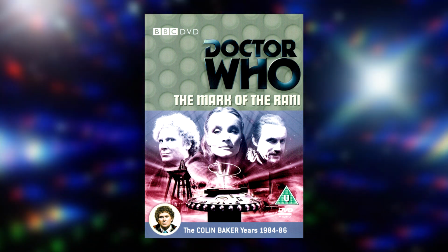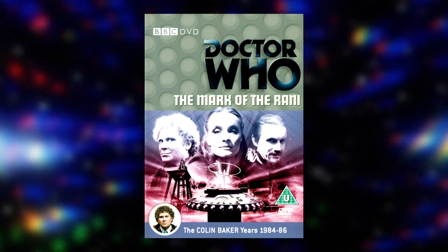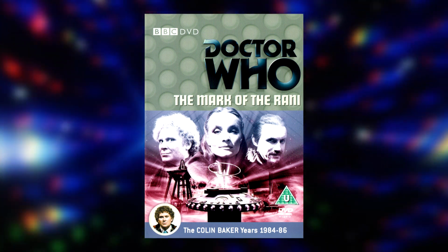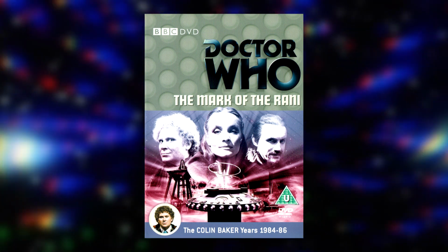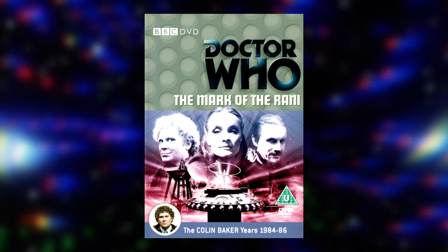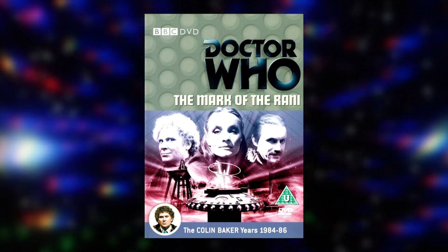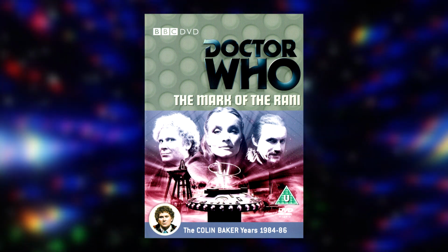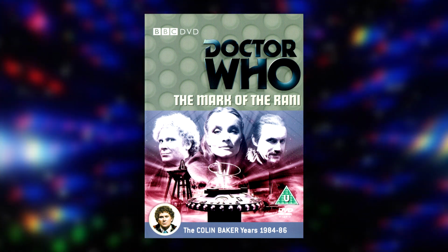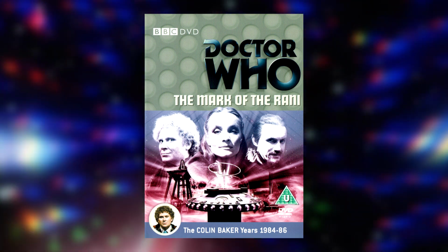This is The Mark of the Rani by Pip and Jane Baker. Drawn off course en route for Kew Gardens, the TARDIS materialises in the mining village of Killingworth in the early 19th century, and the Doctor and Peri find themselves in the midst of a Luddite rebellion. Why are peaceful men resorting to mindless violence, and why is the Master intent on sabotaging the Industrial Revolution? In order to safeguard Earth's future, the Doctor must defeat the combined forces of 2 rogue Time Lords from his own past. So that's the back of the DVD.